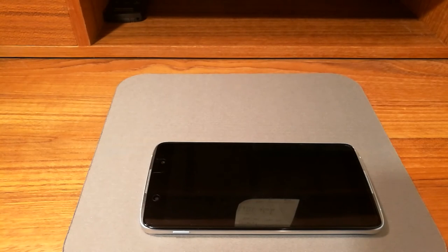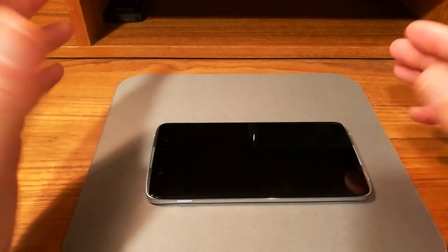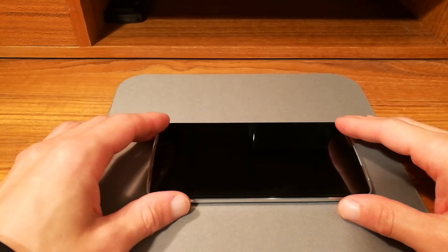So typically, the speaker on the phone is not really a big deal to me because I run things through Bluetooth anyway, 95% of the time. But if you don't have Bluetooth and you just want to hear good quality stereo sound from a phone, you definitely can't go wrong with this device right here.